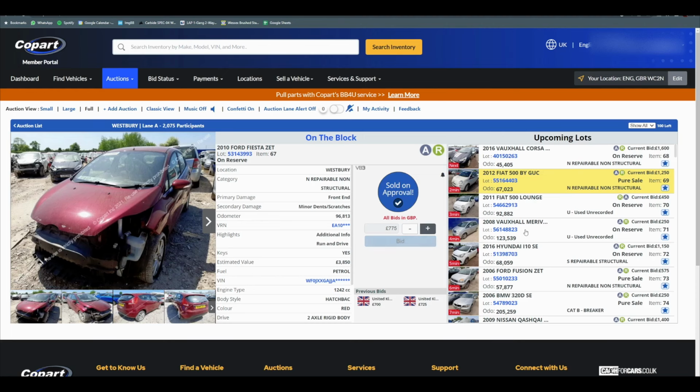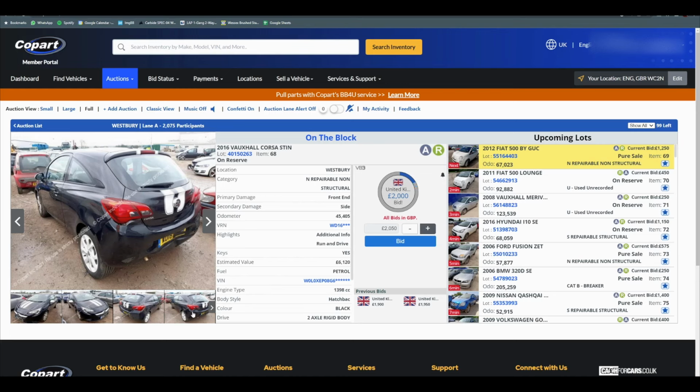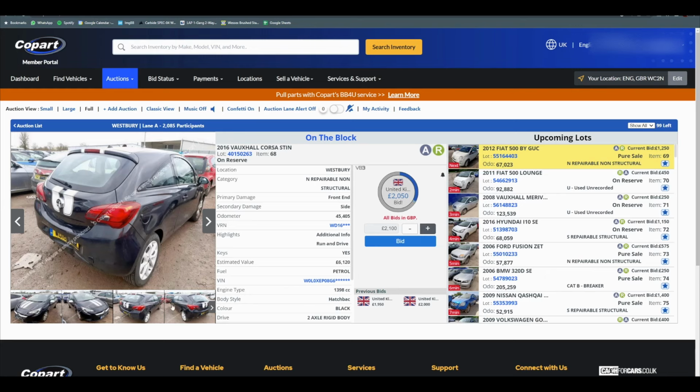But that has sold on approval for 750. This Corsa is already at 1,600. Don't know if the bidding is going to go much higher. Well, I reckon that's worth £6,000. That's worth over £6,000 on a 2016 Vauxhall Corsa on a 1.4. It's interesting. I didn't really think there was that much money in a Vauxhall Corsa, if I'm being honest. But it looks like it's probably only going to really sell for just over £2,000.